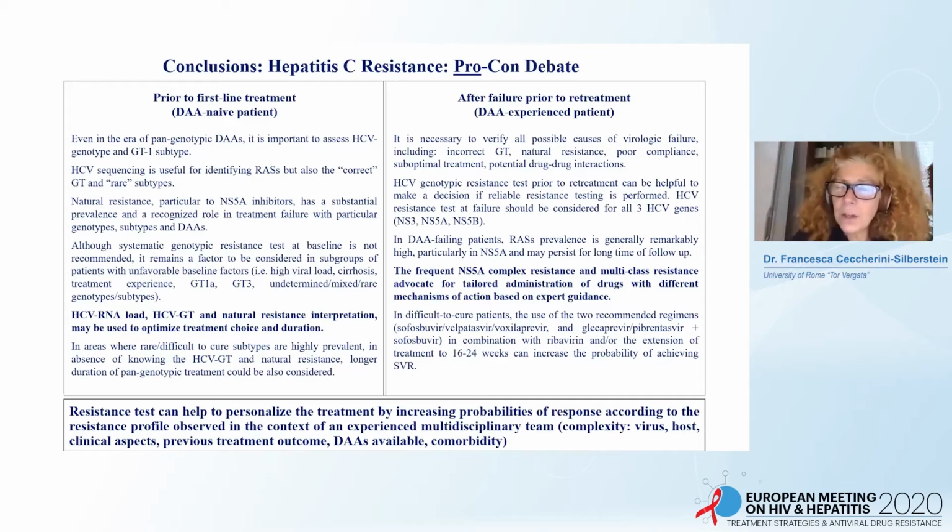And regarding the patients that fail, again, the resistance test can be very important to understand what was the cause of the virological failure, and can tell us particularly the level of the resistance, how complex it is, particularly NS5A, and if there is multi-class resistance, that can advocate for tailored administration of drugs with different mechanism of action based on expert guidance. So the resistance test, in my opinion, can help to personalize the treatment like we are doing for HIV by increasing probability of response according to the resistance profile that we observed, in the context, of course, of an experienced multidisciplinary team, because we need to always remember the complexity of the patients and the virus.